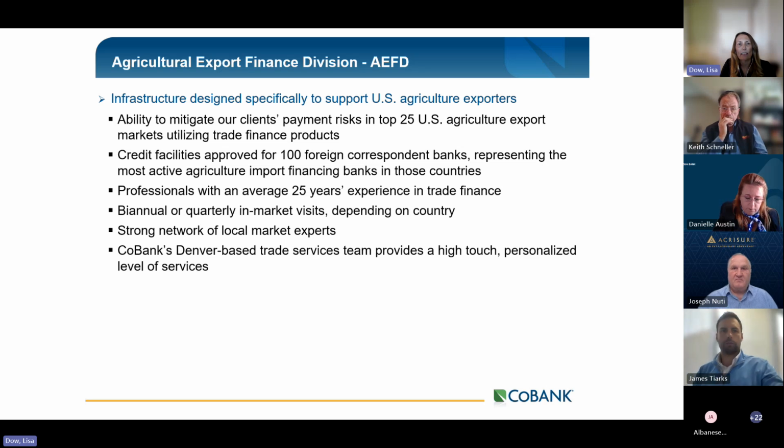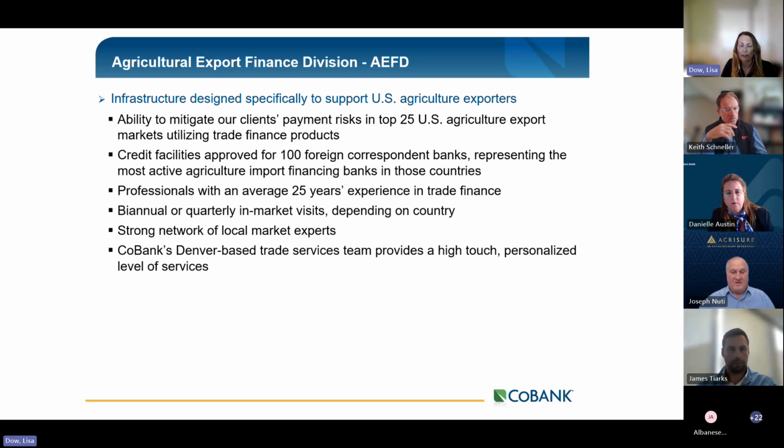Our agricultural export finance division team is here to help you, the exporters, to mitigate your payment risk. We have the top 25 U.S. agricultural export markets that utilize the trade finance products. We have over 100 foreign correspondent banks that we work with, with credit facilities in place, that represent the most active agricultural import financing banks in those countries. Our active markets that we use the GSM program with are Bladix, Brazil, Colombia, Costa Rica, Panama, and South Korea. And while Jeff had mentioned there are many countries that are approved under the program, these are the most that CoBank works with at this time.